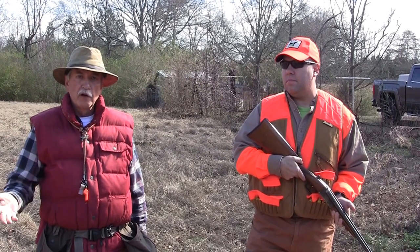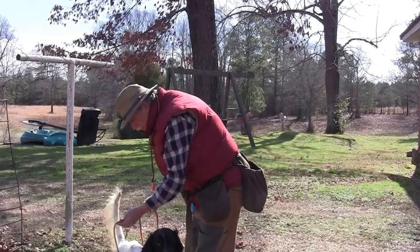So if Bruiser, his English setter, stays steady, he does not move to the shot, follow the bird, then we'll release him and let him retrieve the bird.